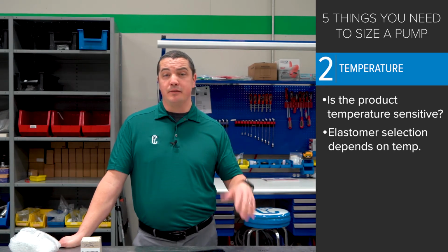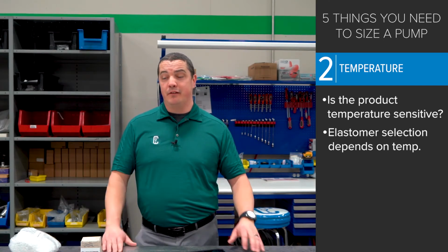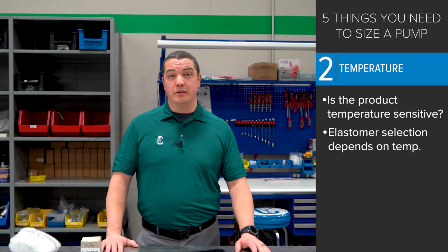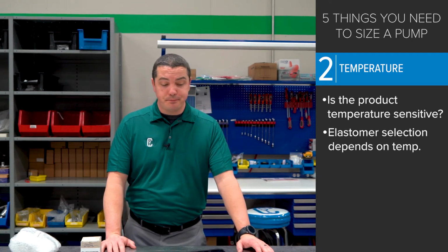And then the big one, like I said, viscosity is a big deal. The temperature can change that quite a bit, which can take a product from being very difficult to pump to somewhat easy to pump, depending on how sensitive it is to temperature.